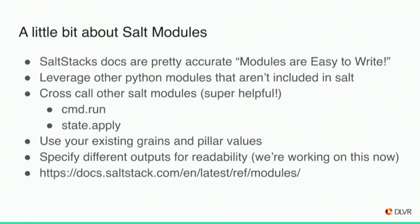So just a little bit about Salt modules. If some of you haven't written them before, documentation is actually pretty accurate. They're really easy to write. They're essentially just Python scripts that you can call via your Salt command. You can pretty much use any Python module that's out there, like ones that you can install from pip, and you can integrate those directly into your Salt module.